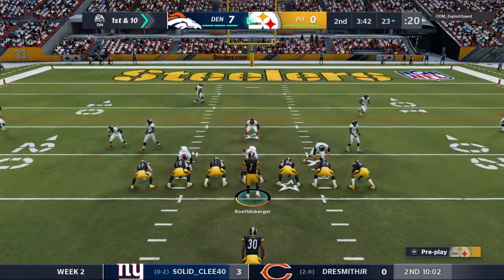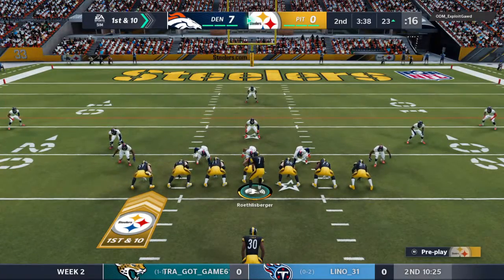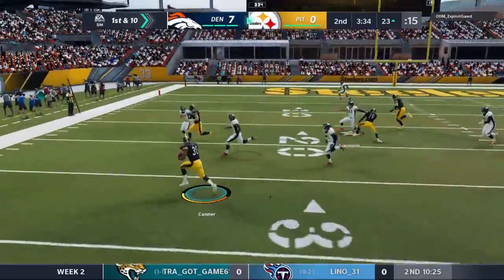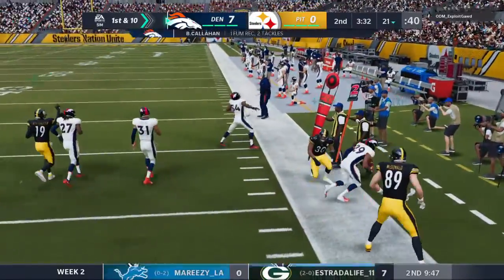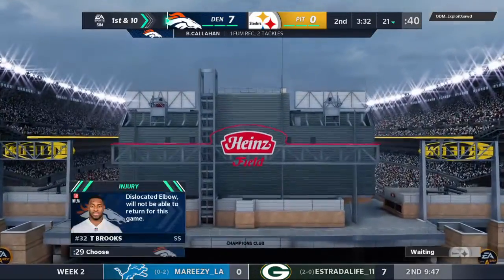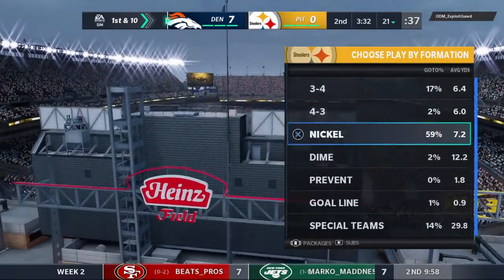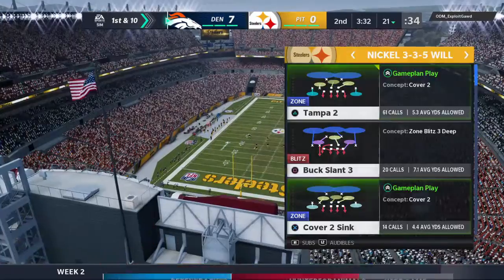This offense finding its legs now. Here's another first and 10. Here's Connor. Oh, Connor loses it. It's picked up by the Broncos, and his guys are going to take over at the 21-yard line. Obviously, you've got to hold on to the football, but I've got to give credit to the defense there. Good job of knocking it free.